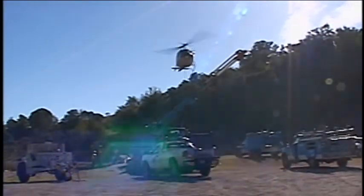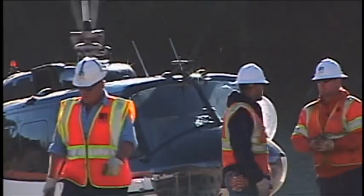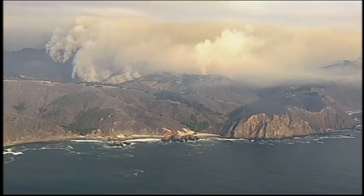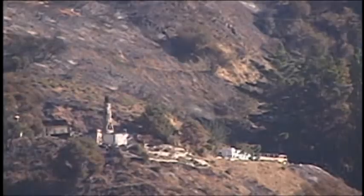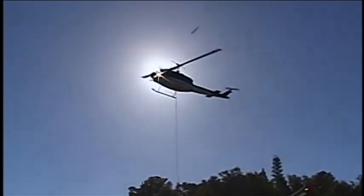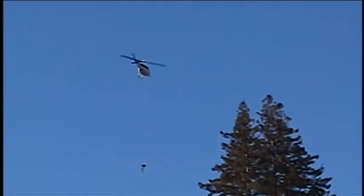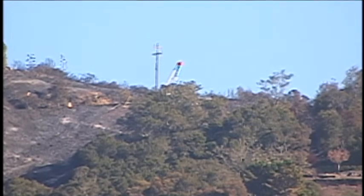This isn't how PG&E typically goes about making repairs, but it's the best way to access this rural area after the Pfeiffer fire wiped out not only homes, but also the company's infrastructure. Carrying cable, the helicopters meet up with crews on top of Pfeiffer Ridge, restringing power lines.